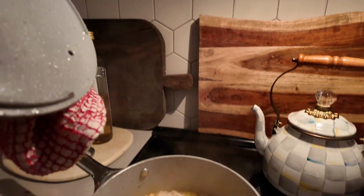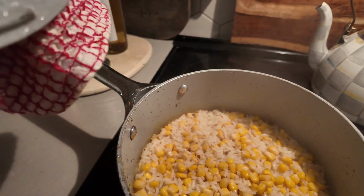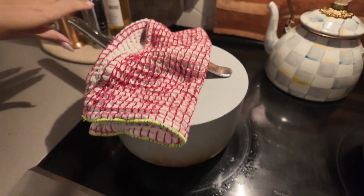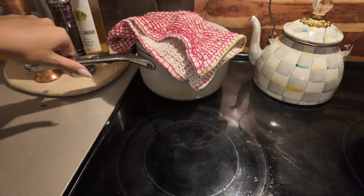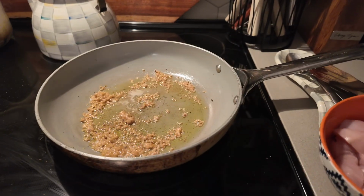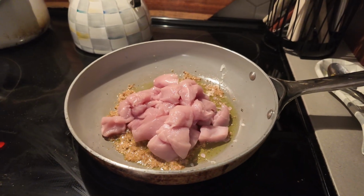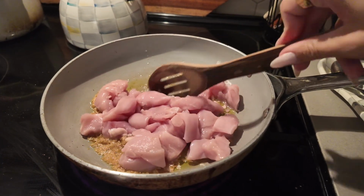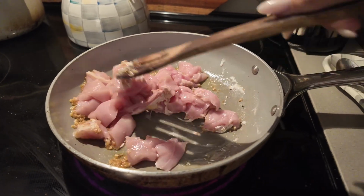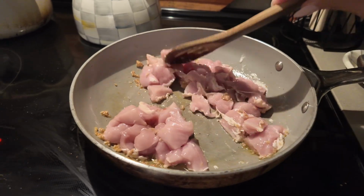Now while I'm waiting for my garlic to cook here, I'm just checking on my rice and it's perfect. I like it with a little bit of the sides starting to go. So that's when I'm going to just turn this off and pull this out of the heat so it doesn't keep cooking but it stays warm in there. And now this is ready for some chicken. So just tossing that right in there. And then gonna give it a good mix in here so it gets all the garlic everywhere and some olive oil in all of the chicken.